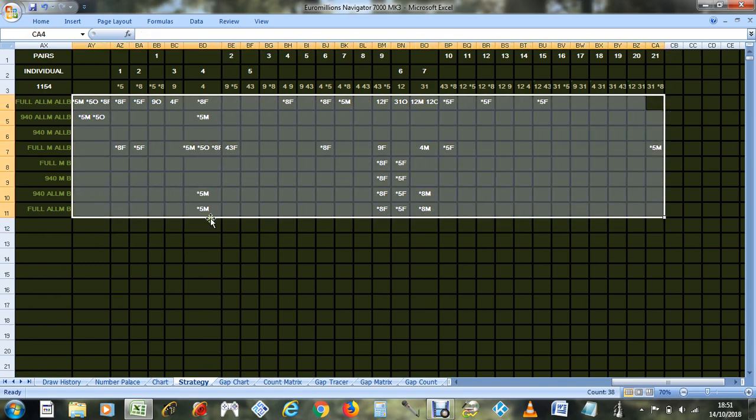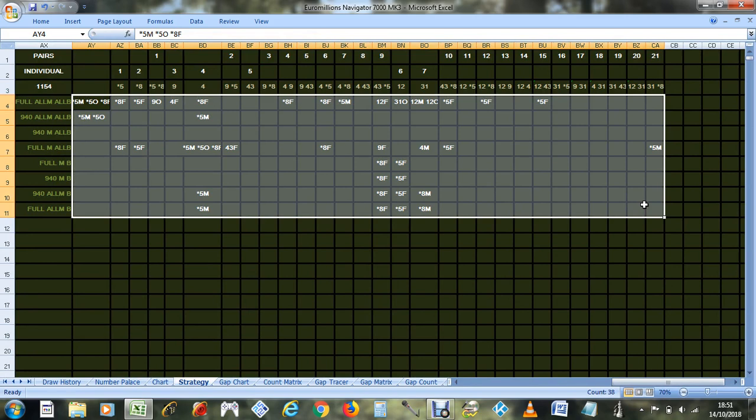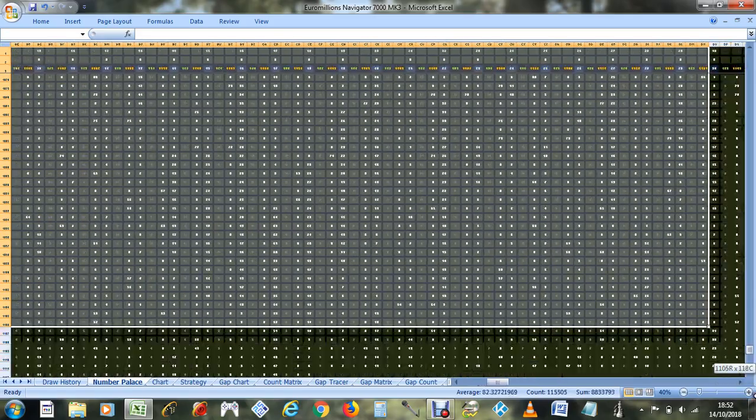So if you imagine having enough of these sheets to instantly produce an analysis grid like this for any combination, to instantly output all this would require 232 copies of this sheet, which is already a huge sheet. So I'd need 232 times this vast sheet.